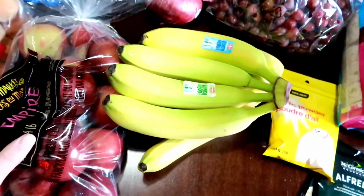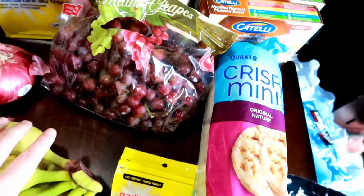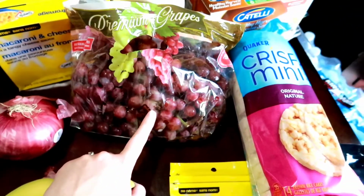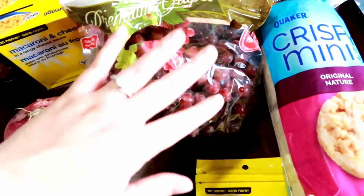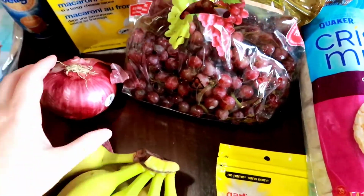We have some apples and bananas and grapes for the kids' morning snack. They normally will have some type of fruit, and we will probably wash these and bring a couple camping. This will be gone before we go camping because they will eat this probably in a couple of days. And before it goes in the fridge, I will make sure it's all cleaned and ready to go, and then they can just easily snack on them.